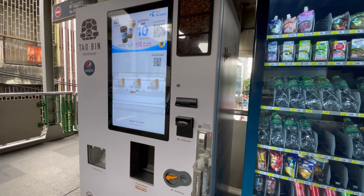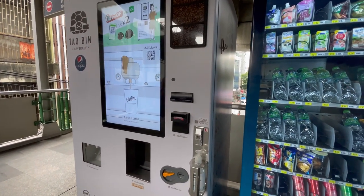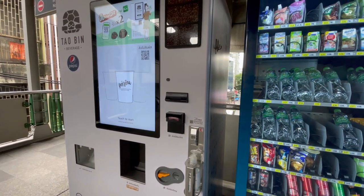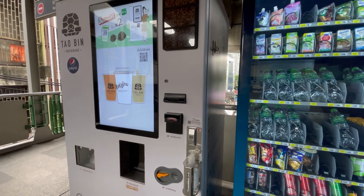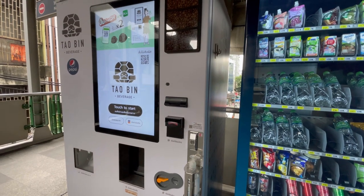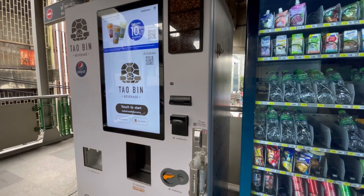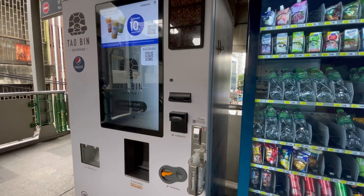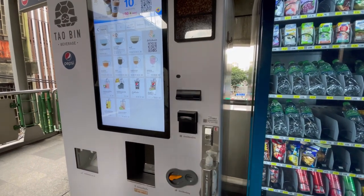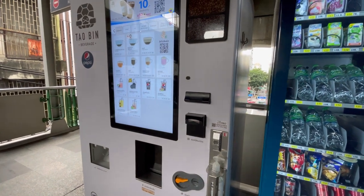So here I have the Tau Bin flying turtle beverage machine. And this is quite a marvel of engineering. I would say that there's probably 100 or more possible drinks that can be vended from this machine, both hot and cold, with ice, all kinds of combinations. So this is quite a very elaborate marvel of modern technology, the Tau Bin beverage machine. So let's get up closer to it and let's order something.